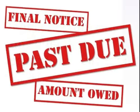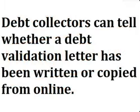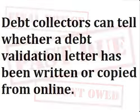Also, what you want to do is stop copying those debt validation templates online. Most debt collectors can tell whether you printed a letter from a template or you actually wrote the letter yourself. What you want to do is keep it simple. Use the template as a guide. You do not want to copy the template verbatim.